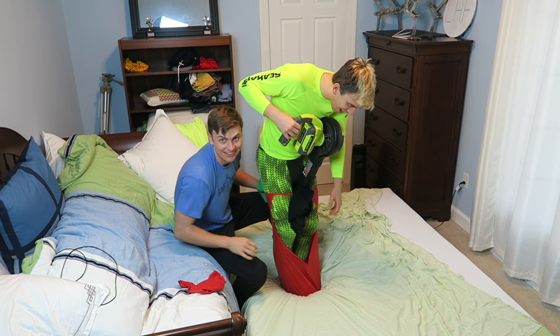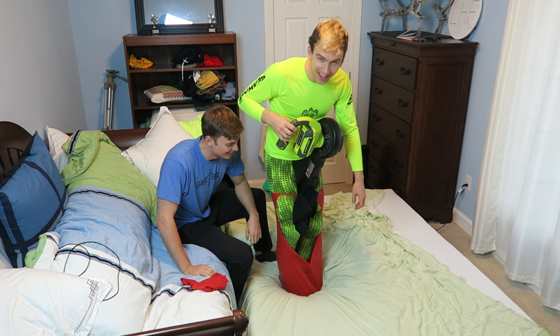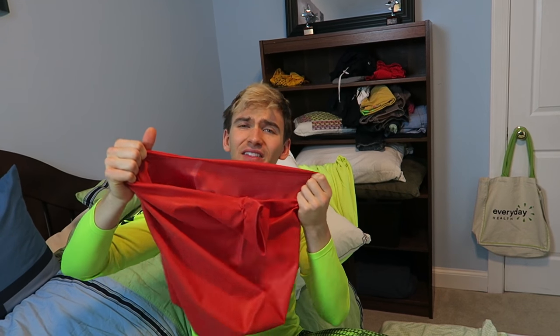It popped. No! It popped? Oh no! We were so close, but the balloon ripped right down the seam. No! Now we gotta go back to the drawing board. We're gonna order some more of these huge red balloons, so stay tuned for that.